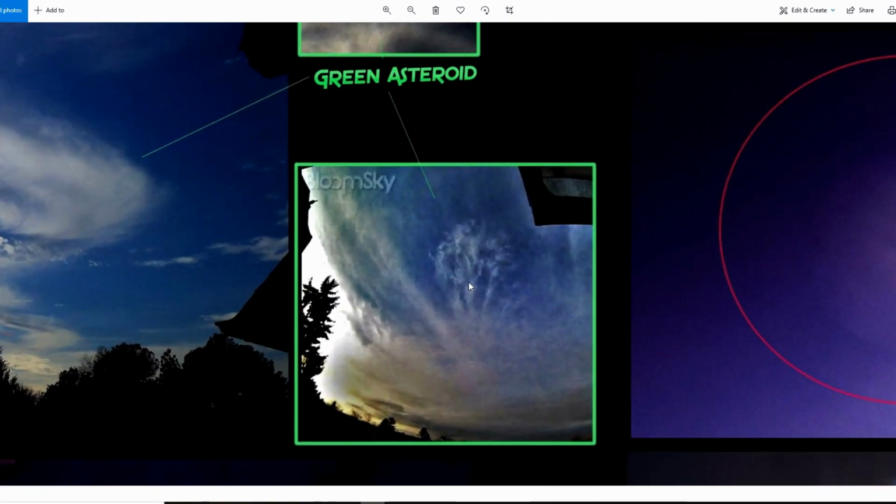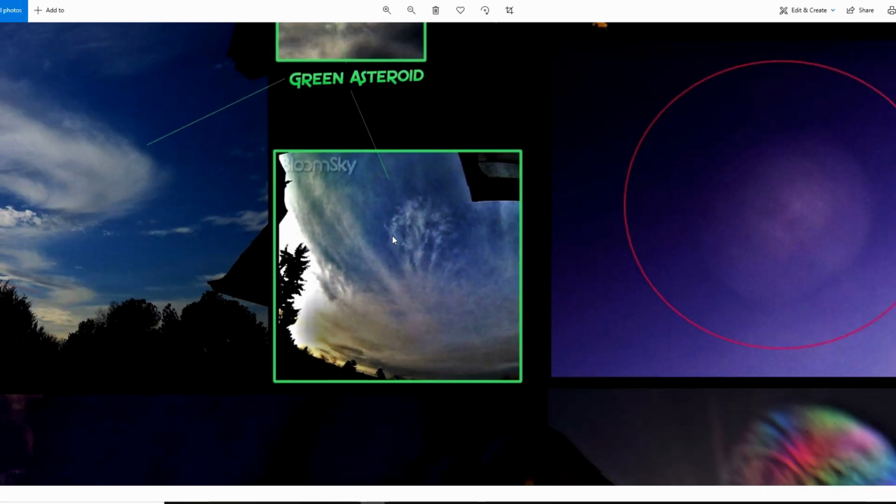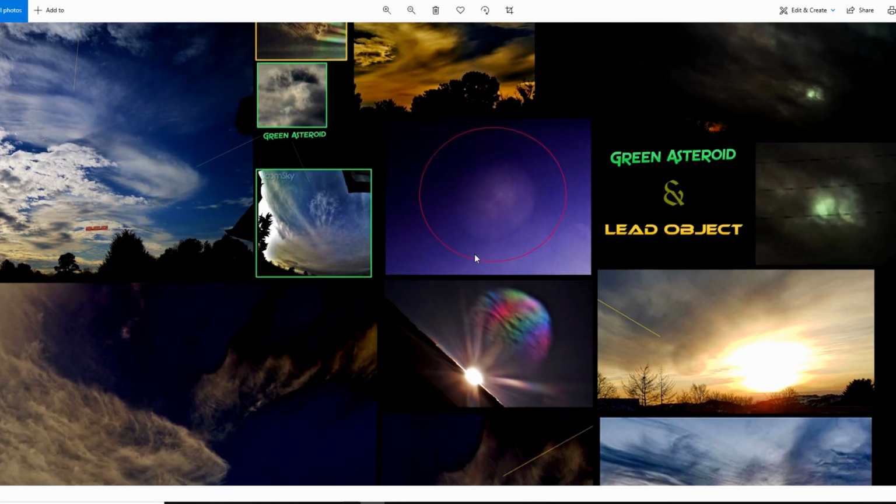This is one I actually followed. I was tracking it on Bloom Sky all across the world, and this was one of the captures that actually captured it. It's gnarly nastiness, and I actually got the whole sequence. I think it's in this.